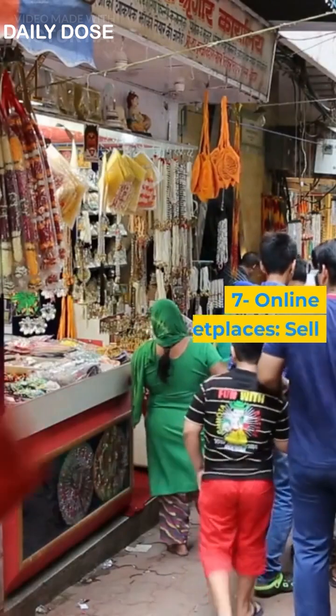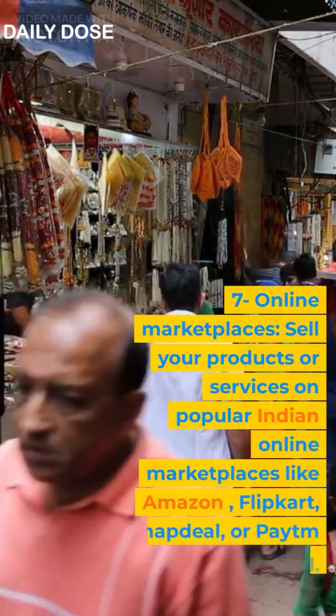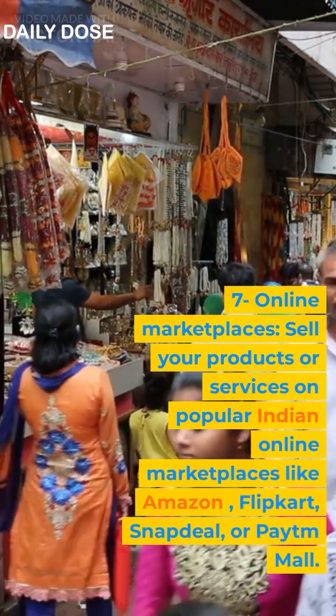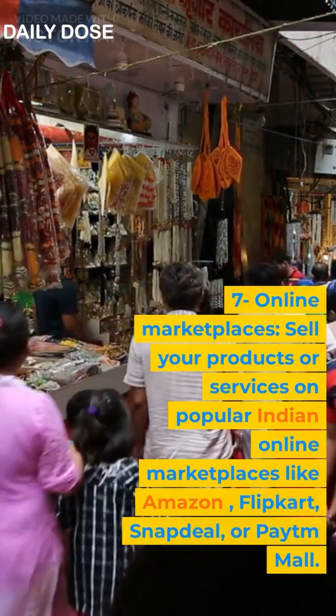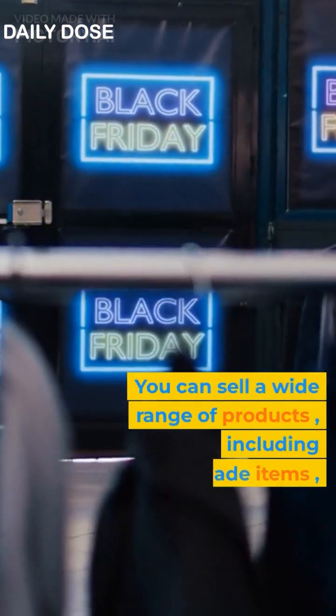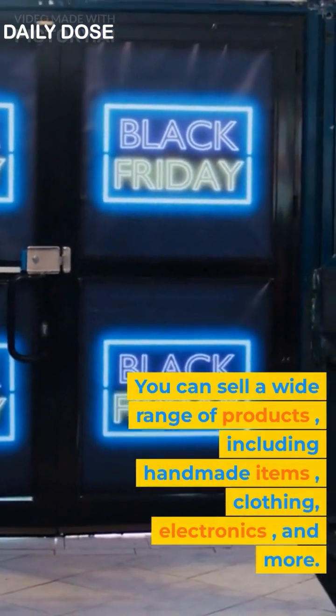7. Online marketplaces. Sell your products or services on popular Indian online marketplaces like Amazon, Flipkart, Snapdeal, or Paytm Mall. You can sell a wide range of products, including handmade items, clothing, electronics, and more.